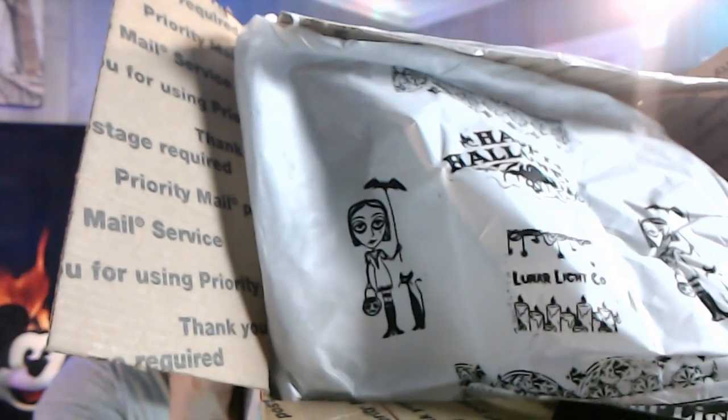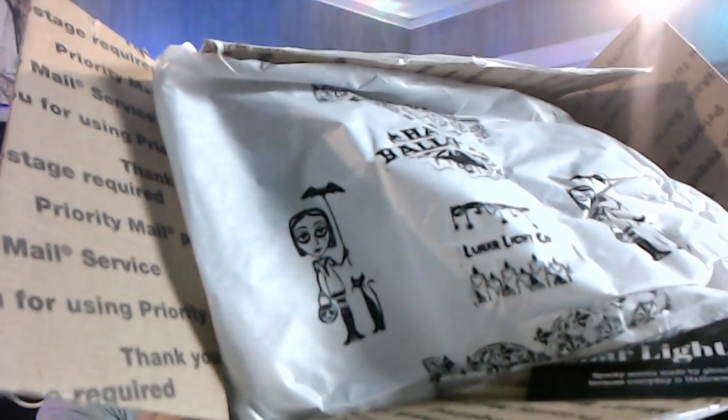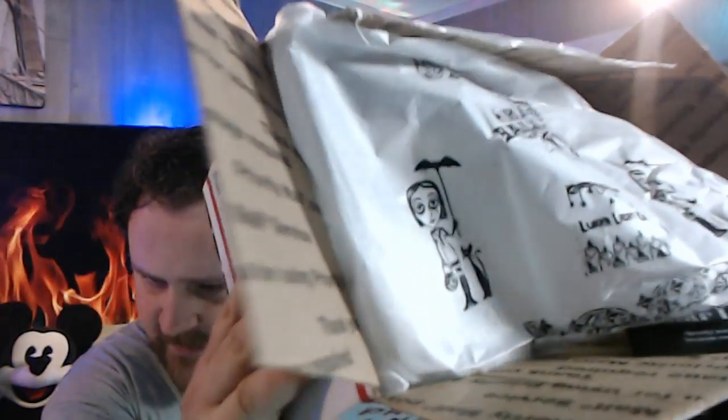Bam. We have some branding, some tissue paper. What do we got there? That kind of looks like, sort of in the realm of Lydia from Beetlejuice. She's got a bat umbrella and a nice slender tall cat with Lunar Light Candle Company. Sorry for the soft focus. That's a very nice touch. I like it. I'm actually going to keep that.